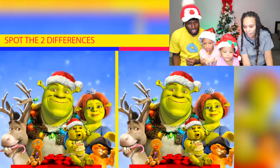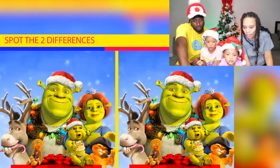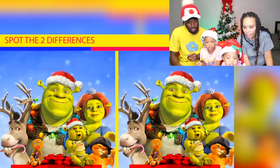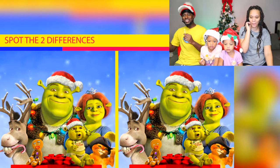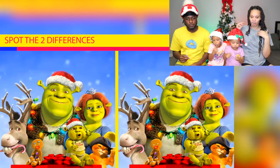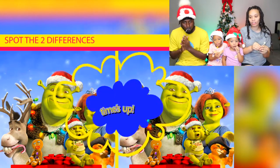Oh, her ears. One of her ears is missing. Oh, okay, one of her ears. Let's see. Oh, his eyebrows on the gingerbread man. Let's go. We got it. Oh, it's almost over. We got the two differences.